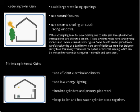Right, to reduce the solar gain, first of all, try and avoid large west-facing window openings. Try to use natural features where possible to actually provide the shading, and use external shading on the south-facing windows, and this will be horizontal shading.